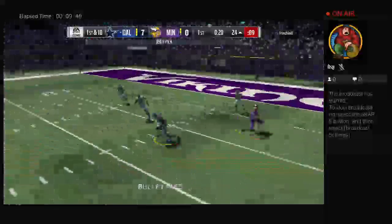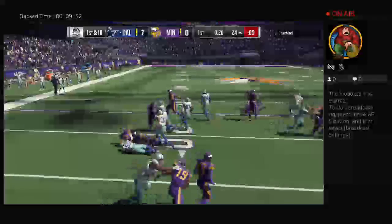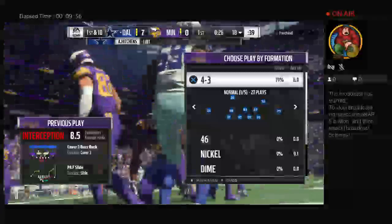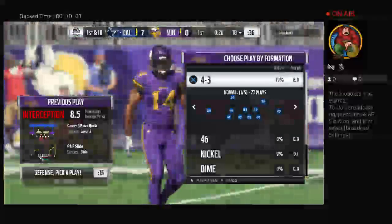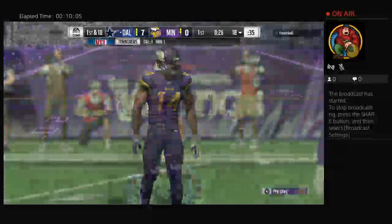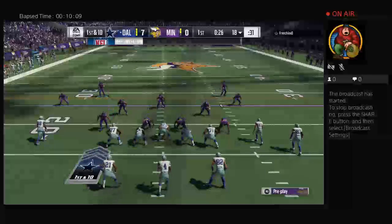Now a play fake here on 1st down. Looking for Diggs, and it's intercepted. Picked off here by Anthony Hitchens. And he returns it here to his own 18-yard line. Well, this is a defense that can confuse even the best of quarterbacks with their zone schemes. And here you've got a linebacker that's going to stay at home and just sit down in that zone. And this one basically comes right to him.